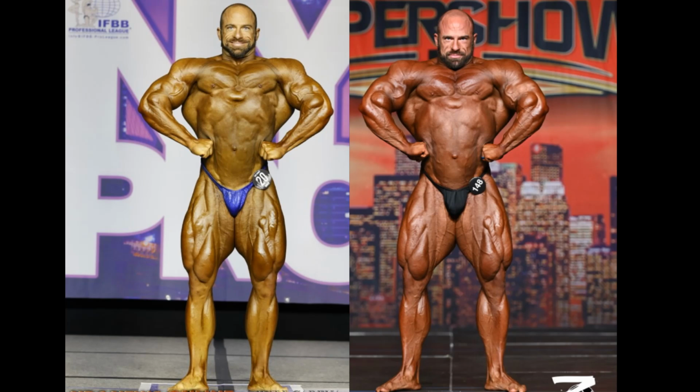This looks like a different front lat spread altogether. Even the way he's hitting the pose. The angles of the shot I thought were close to being the same, but his face looks a little bit... Maybe he's holding his head down, crunching that chin down. Yes, actually his neck has disappeared at the open class, the Toronto Super Show. So yeah, I think he's just holding his head down. I think the lats themselves are very filled out.